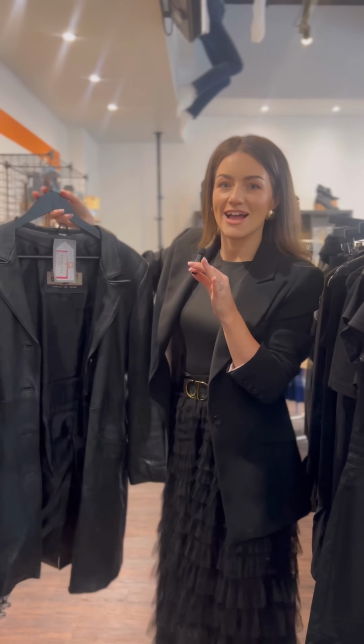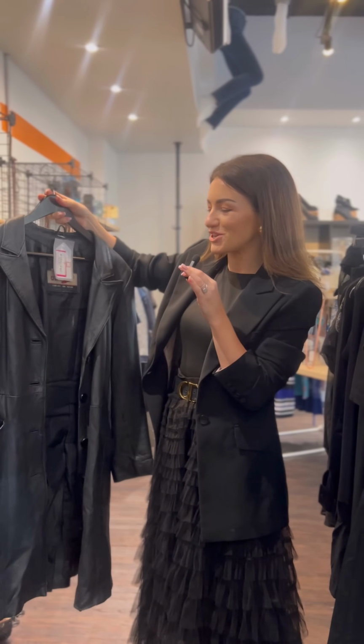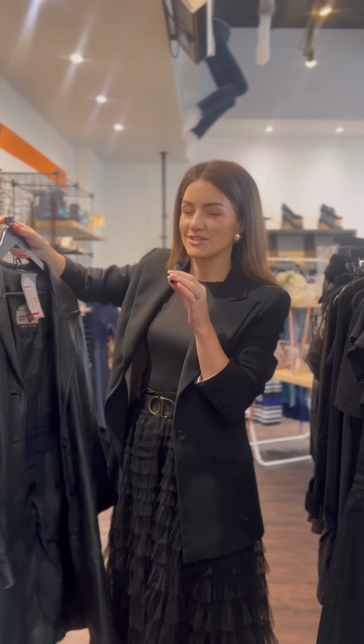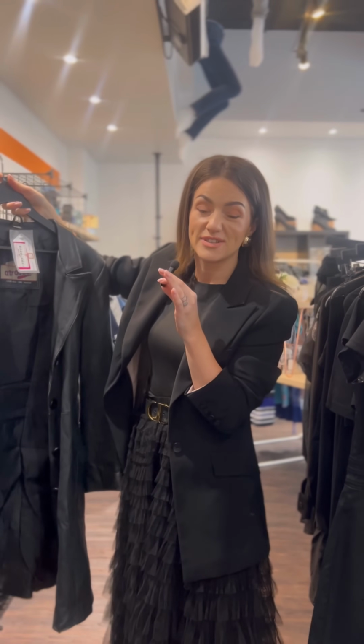If this were my size, I would probably buy it. It's not, but I'm sure there's somebody out there who is going to love this. This is so rock chic. It's very All Saints. I'm a big fan, so always keep an eye out for genuine leather. And it's very easy to see when something's genuine leather. They often have a sign inside with a little leather cowhide, or they'll just say 100% genuine leather.